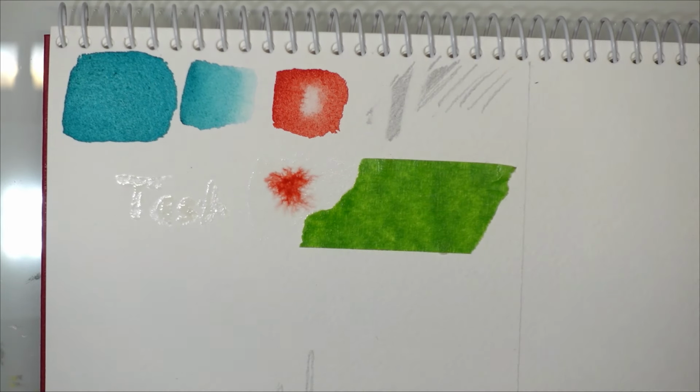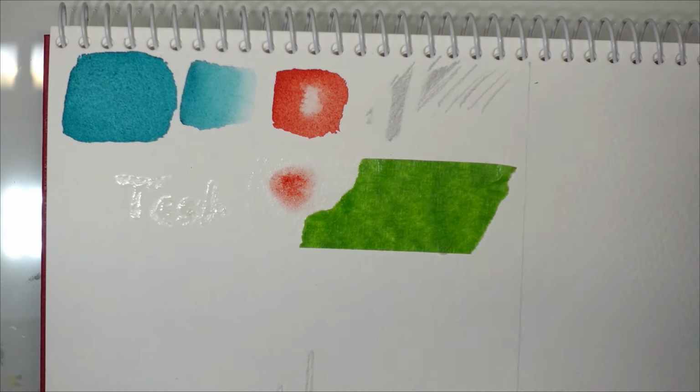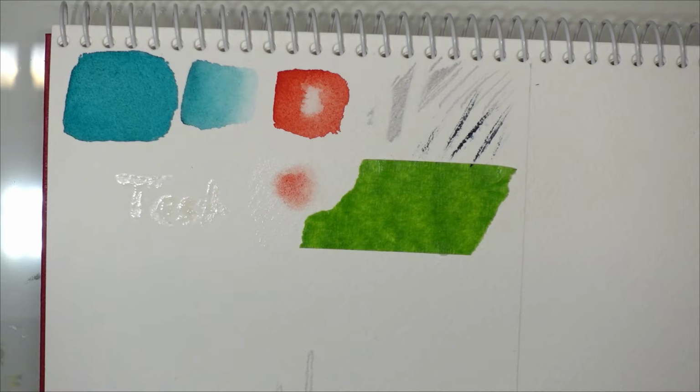And here I'm just messing around. I usually have a hard time letting water and paint do its own thing, so this is similar to what I tend to do when I'm working in watercolors. Dry brushing works quite well on this textured paper, as you might guess.